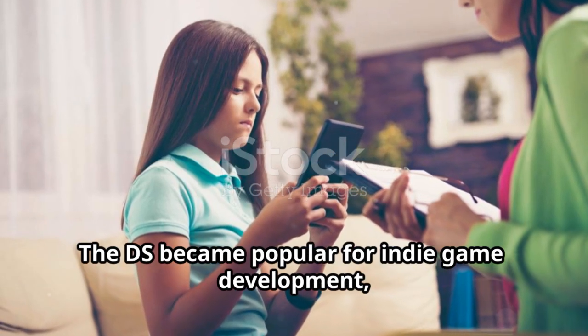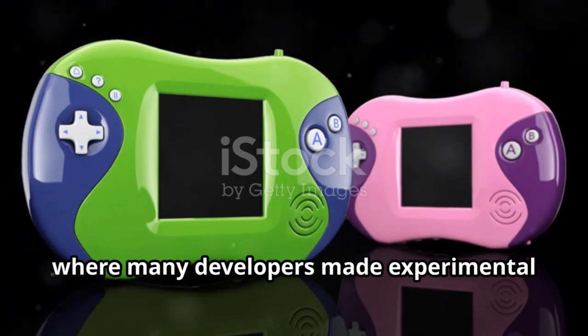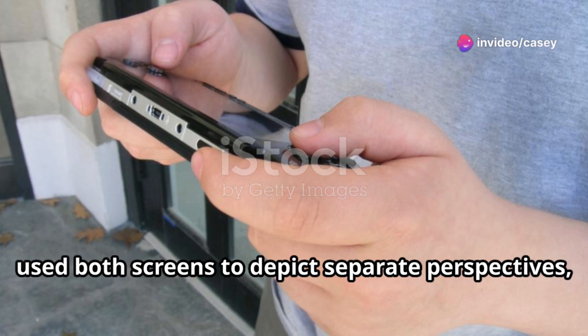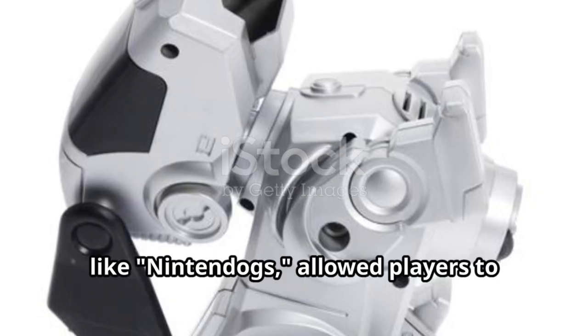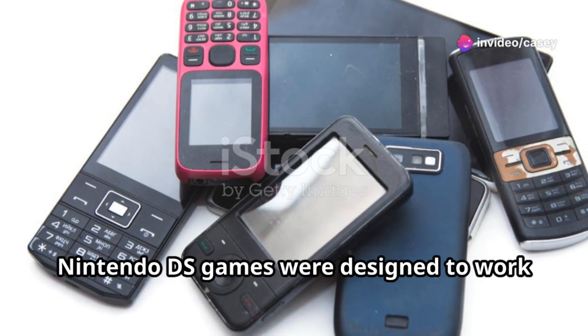of QR codes in gaming. The DS became popular for indie game development, especially in Japan, where many developers made experimental games for it. Mario & Luigi: Bowser's Inside Story used both screens to depict separate perspectives, a novel approach for a handheld RPG. Some DS games, like Nintendogs, allowed players to play with each other's virtual pets via local wireless connection.